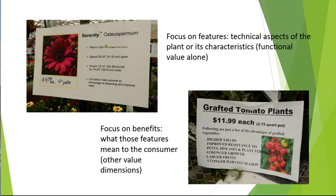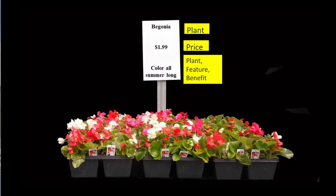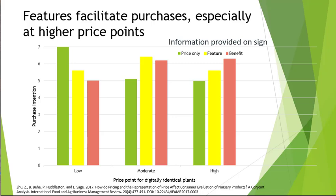But you see here, in order to sell a $12 tomato plant, we really have to focus on the benefits and go far beyond the features. In fact, we did a study that showed if we put different information on the sign, if we just talked about what the plant was, or we put a feature or a benefit on there, and we also varied where that information was, what we were able to show was that it was really the benefit information at the highest price point that helped to sell or create the highest purchase intention for those plants.